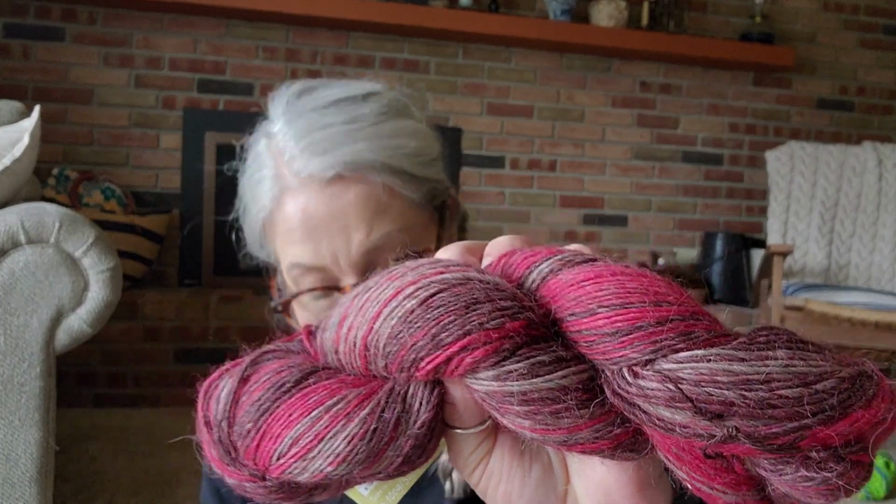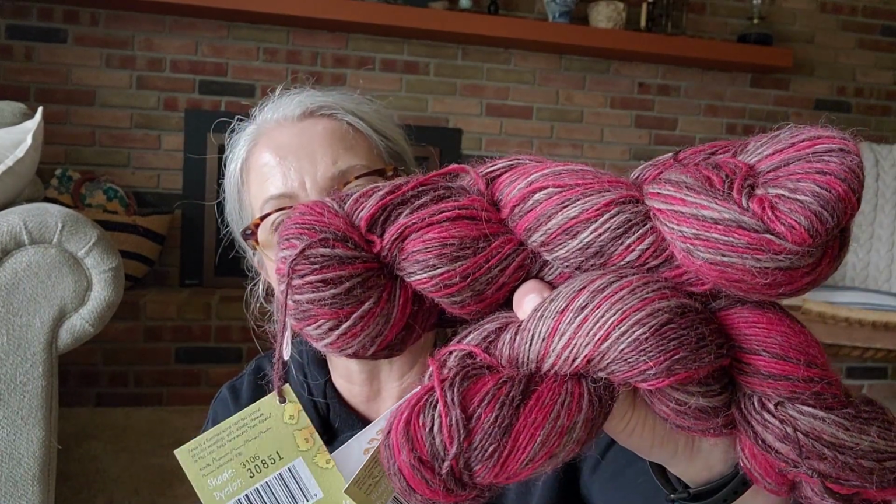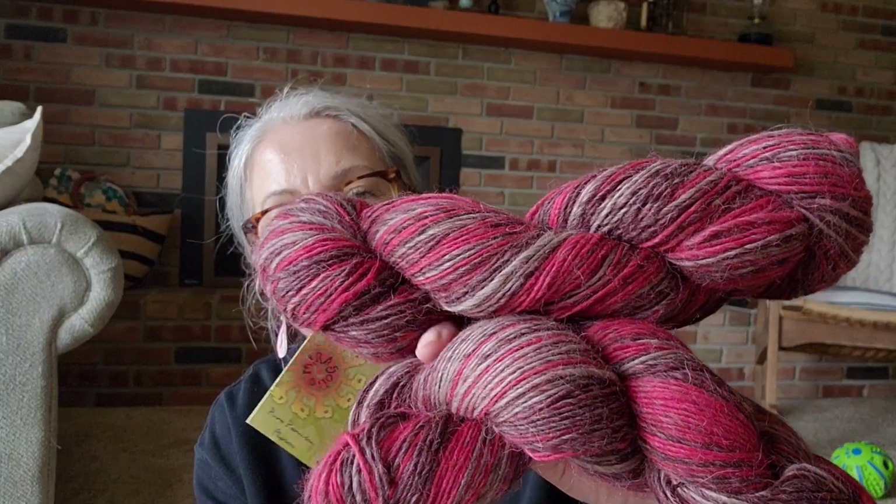And then I picked up a couple skeins of this Pagua Pura, and this is Peruvian alpaca, and the color of this just, and it's actually picking up really well on camera too. I just thought it was beautiful. It's browns and reds and burgundies, and I just thought it was so gorgeous, and it's soft.